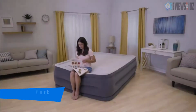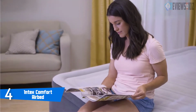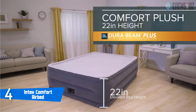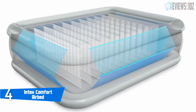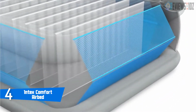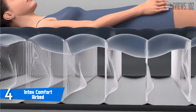Number 4. Intex Comfort Airbed. The Intex Comfort Plush Elevated Dura-Beam Airbed is engineered with the Dura-Beam technology, which is comprised of thousands of high-strength polyester fibers, resulting in amazing durability for years of lasting comfort. This Comfort Plush mattress is remarkably easy to inflate thanks to the built-in, high-powered electric pump, which does its job in a mere 3.5 minutes.